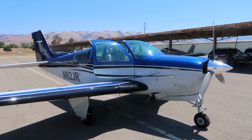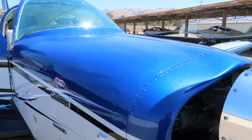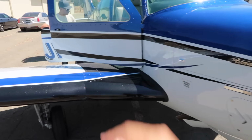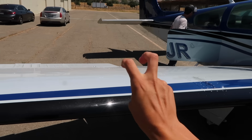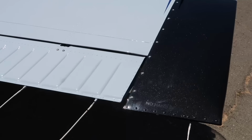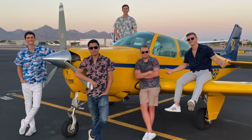There she is, pulled out in the sun. Holy smokes, I forgot how good this paint looks. Look at it, glowing. It's not like it was washed yesterday or something. Owen's been putting a ton of hours on it during this break-in period. Oh boy, I'll explain in just a second, but look at the paint. Gus and the whole team over at Master Aircraft Painting got this plane looking right.